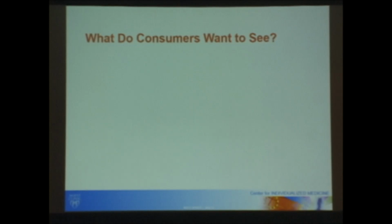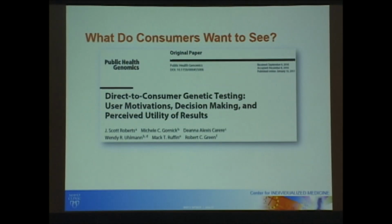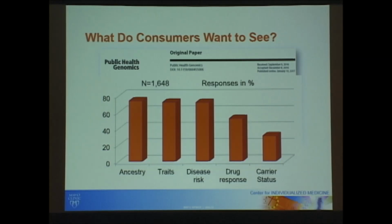So what do consumers want to see? Again, there have been a few papers out there about this. So consumers in this particular study were most interested in learning about their ancestry and about their traits. Again, kind of that edutainment, right? A lot of people are actually concerned about their disease risk, maybe a little less concerned about carrier status. Perhaps these people were past reproductive age or just weren't worried about their family as much as they were about themselves.